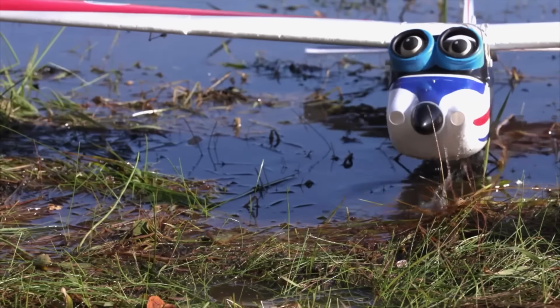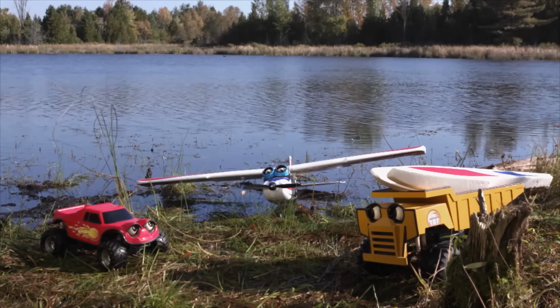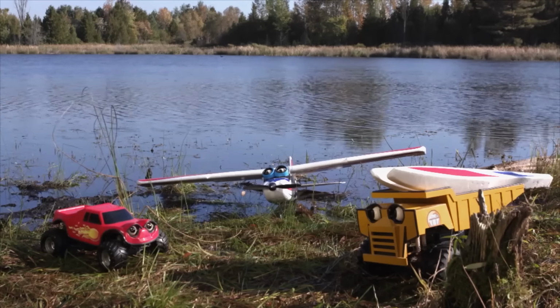Wait a minute. I sank. Oh, yeah. You can't use your wheels in the water, Flynn. Oh, yeah. You're right. I need my floats to take off from the water. Wheels are for taking off on land. We just need to try again. What should we do? Oh, well, that's easy. You just need to take off from the land here and then fly back to the airport.